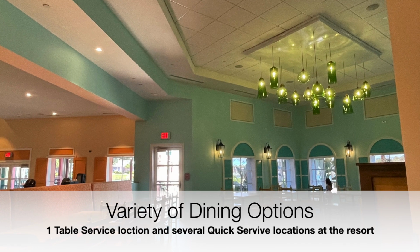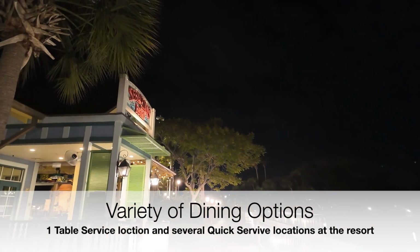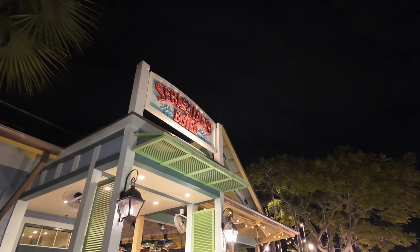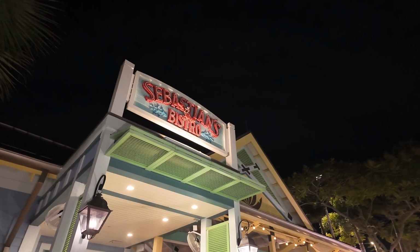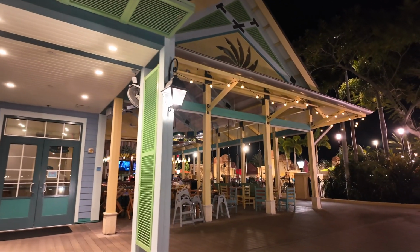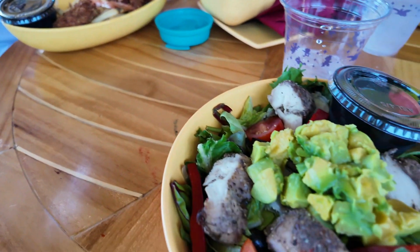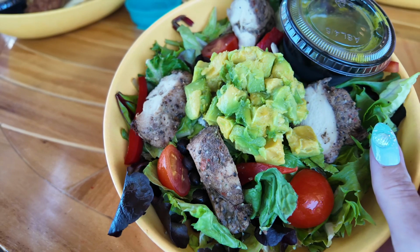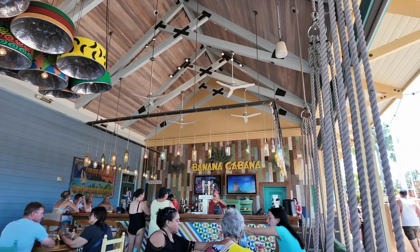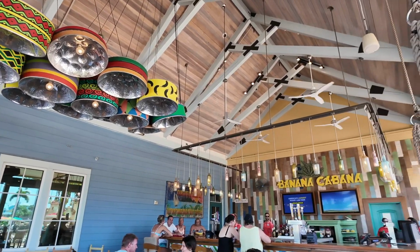Another perk for staying at Caribbean Beach is the number of dining options nearby. Sebastian's Bistro and Banana Cabana, the pool bar, a place to grab a quick bite to eat. They're both in addition to Spyglass Grill, which is a quick serve location, and the main quick serve location, which is at Old Port Royal. But you also are walking distance or a Skyliner away from multiple dining locations at the Riviera and all of the Boardwalk resorts, and even Pop Century and Art of Animation if you just wanted different quick serve options.